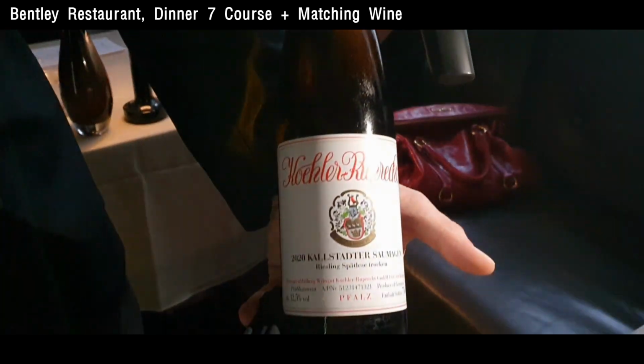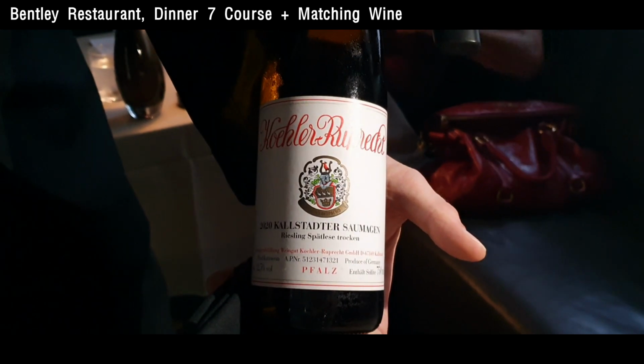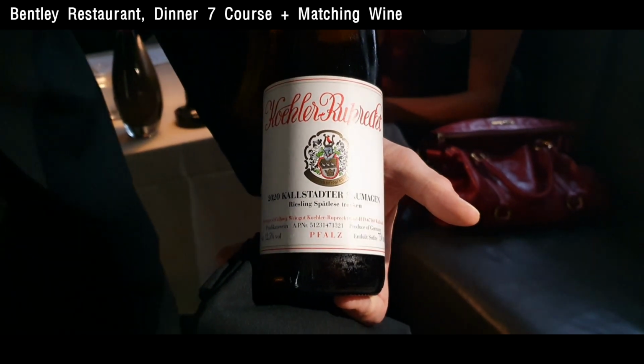So we're getting you started in Germany, actually. So you'll see the snacks that you will be having. They're very savory inside. So we need a wine that still has a lot of freshness.